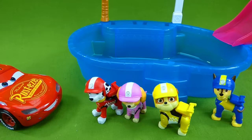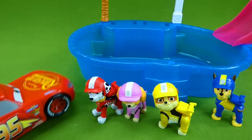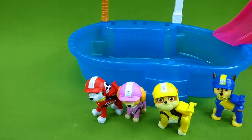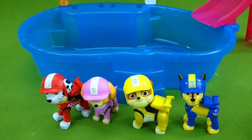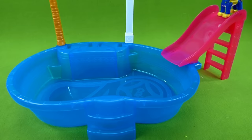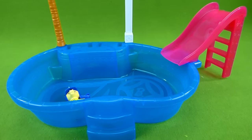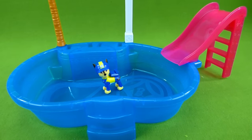Woohoo! Pups, your surprise is a pool with a slide. Have fun cooling down. I can't wait to jump in the pool. Let's go, pups. Here I go. It's time to get wet. Hey, there's no water in this pool. Somebody forgot to put water in here. We need help. Ruff, ruff.